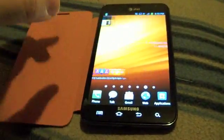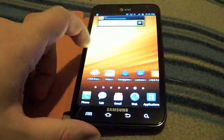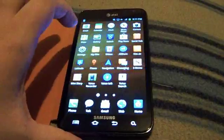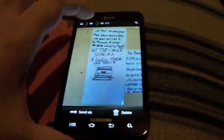Like I said before, the screen is just crazy. It's humongous. It's got just everything. It's huge. I can't remember if I've taken any pictures with this device. It's quite an awkward device to be using, so I haven't tried to take very many pictures.